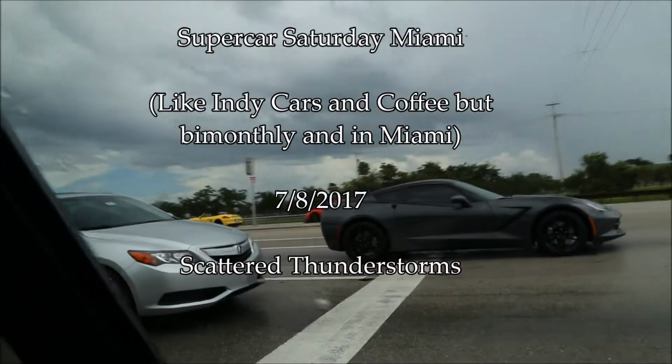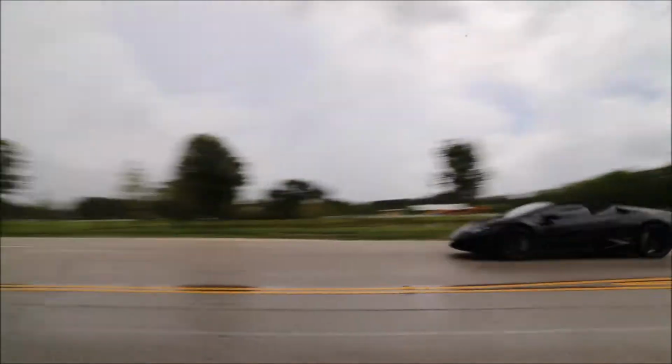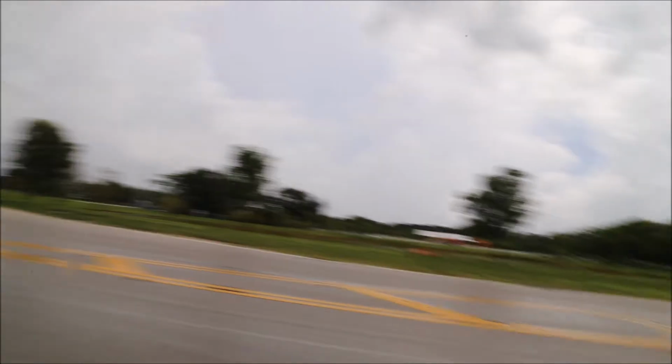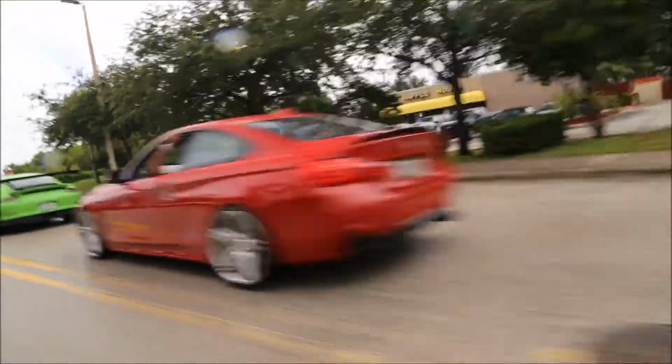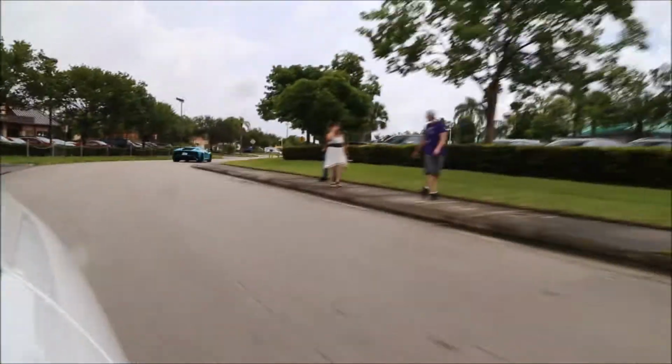Yellow. Beautiful 675 LT right over there. Oh, 24. Ooh, that's a clean GT3 RS. Beautiful SV. Beautiful SV. All right, we got this dude, Liberty Walk.